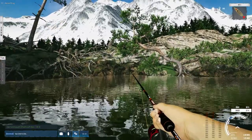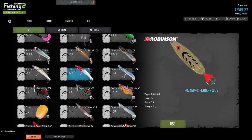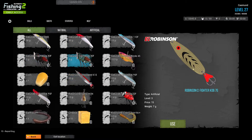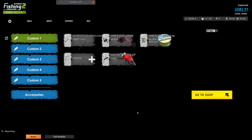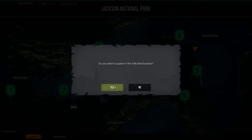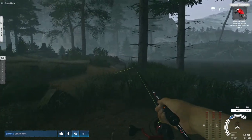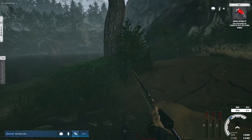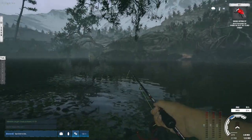Okay, so let's go inventory. We'll switch to the bug. I believe this is the smallest bug. 2 gram, 2 gram, 1.4 gram. And then go to the map. Light rain. Yeah. See.